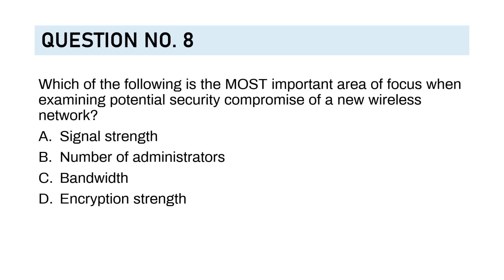What do you call this? Reflect the privileged users' access. So our potential security is at risk. Okay, let's check the answer. Yes, the answer is number of administrators. Why? Again, let me elaborate on this. The number of administrators actually represents potential risk. By having several administrators with higher privileges, it would increase the potential security compromise, maybe due to an insecure password being selected, or maybe misconfiguration. So anything about high or higher privilege access should be considered as risk.